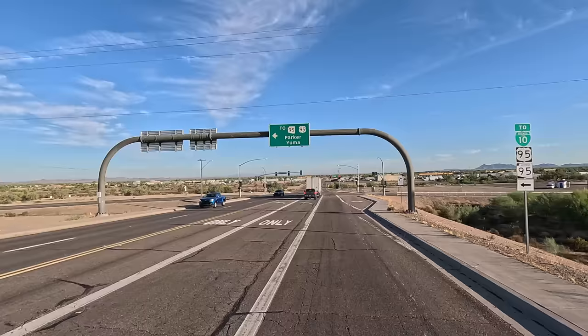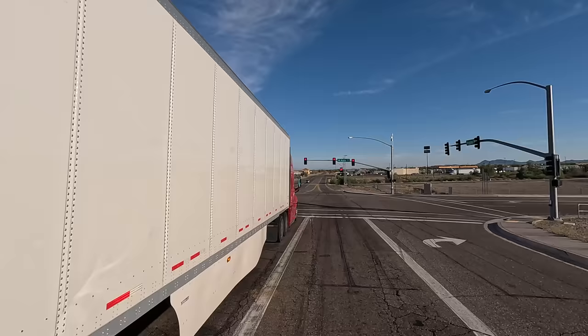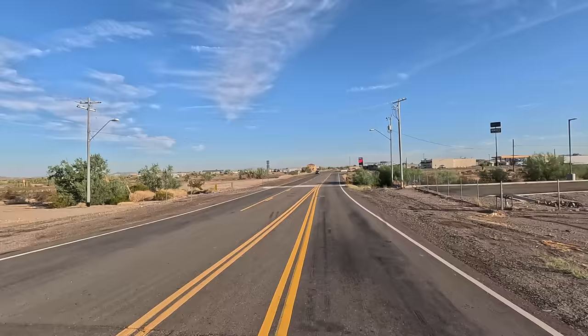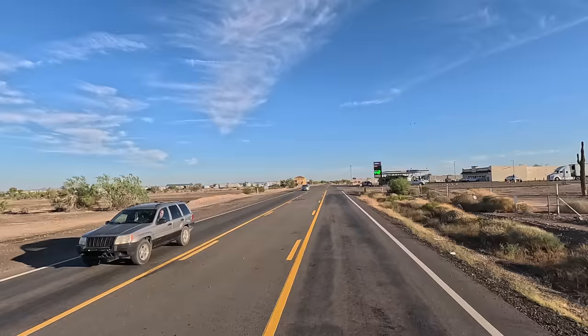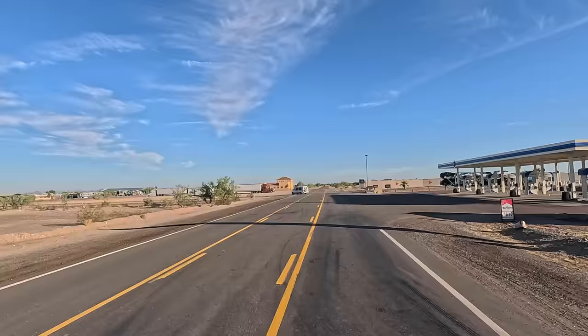Okay, this is kind of where we started a little while ago. Huge lot to the left. That's supposedly where that truck stop was going to be built, but nothing ever happened. And once again, there's Arco. Diesel is shooting through the roof right now.